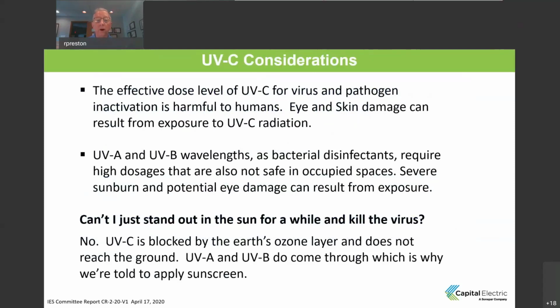However, it will also harm humans. Eye and skin damage can result from exposure to UVC radiation, which is why in treatment facilities where you're treating water and/or air, it is enclosed. You don't get exposure to that. UVA and UVB wavelengths, as bacterial disinfectants, as we discussed, do require high dosages, and they are also not safe in occupied spaces. Severe sunburn and potential eye damage are hazards as a result of exposure or overexposure from UVA and UVB.